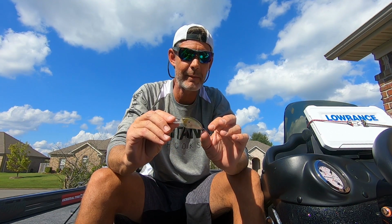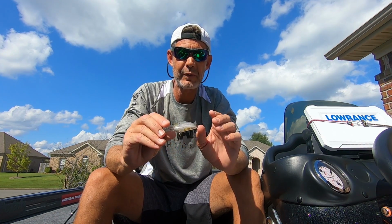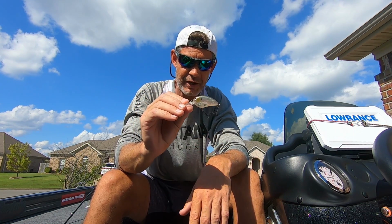A lot of them were just tail grabbing, so initially I thought that I had the wrong color, so I switched up to a few different other colors that aren't in the video. I think the 6th Sense was in there for a fish, but they really weren't eating that any better. So some of the other colors they weren't eating at all. So I went back to this and started catching fish again with this.